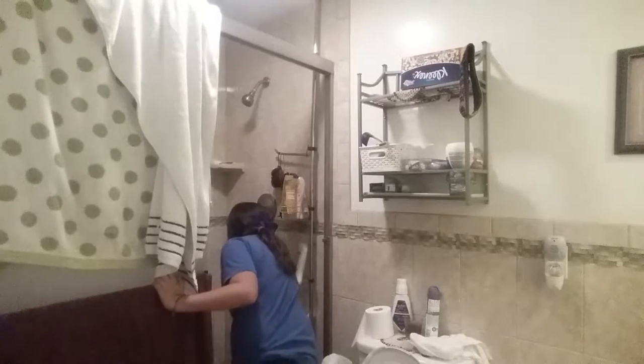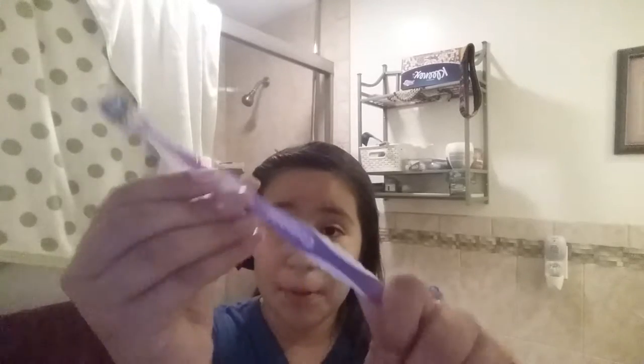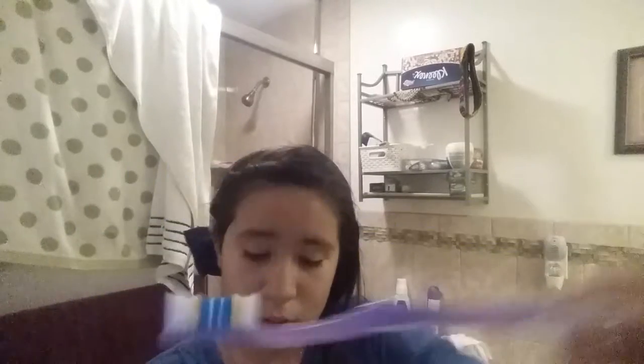Now I take my toothbrush. My toothbrush is not here. I might be shiny because of that cream. Here it is. Mine is a purple one. Here, let me just wash it. I just want to clean my eyes because I always get little things. So I just take this regular toothpaste. It's regular. I always have to use this.